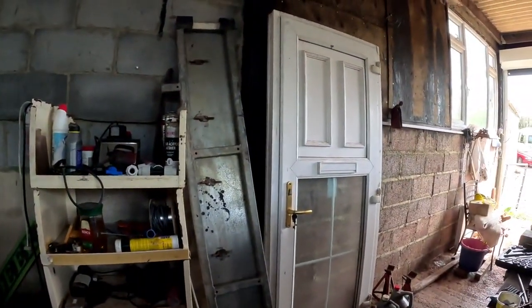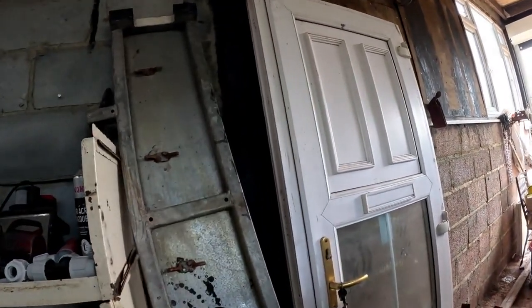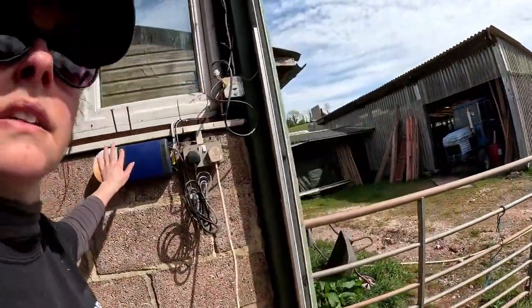This is a UPVC door that we've got to fit at the back of the workshop here, but we've lost the key for it. Came with the key, can't find the key. It's around somewhere. Right. Just close the door. The clicker's broken on the door, which isn't really helpful, but another thing to fix.